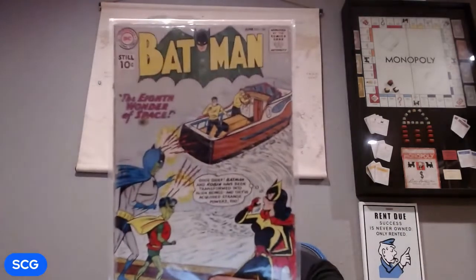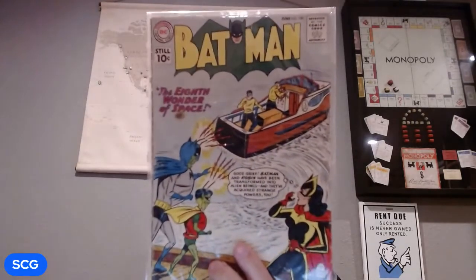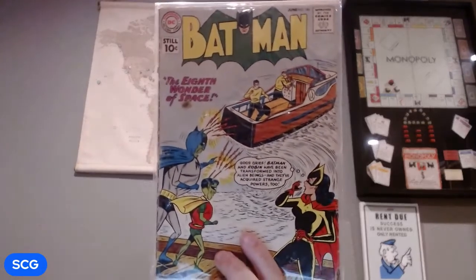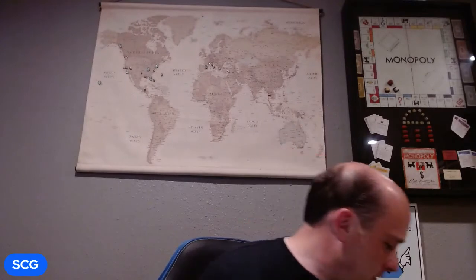I said, hey, got any Golden Age Batman? I typically ask that for every auction that I go into, and typically you get no. But they said, no, I got this one right here. It's not in the greatest of shape, but it is a Batman 140. Batman 140. So it was one that I needed. A 10 cent goodie right there. And yeah, there is another one that's marked off the list, folks. Another one marked off the list.